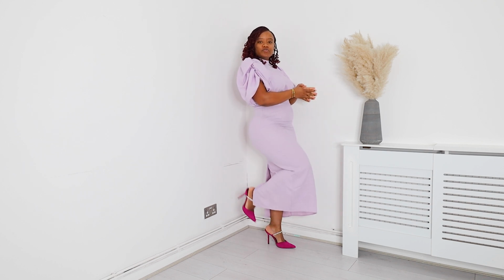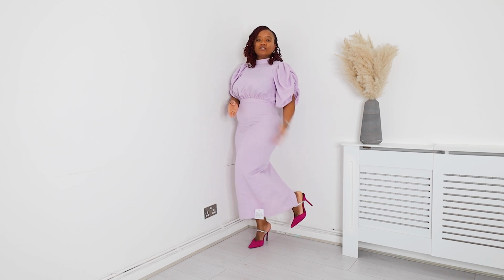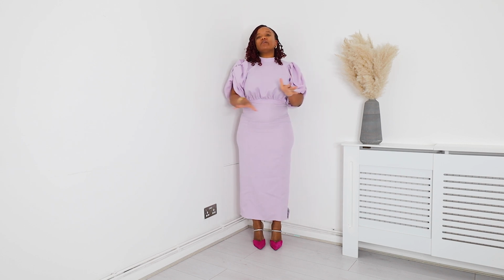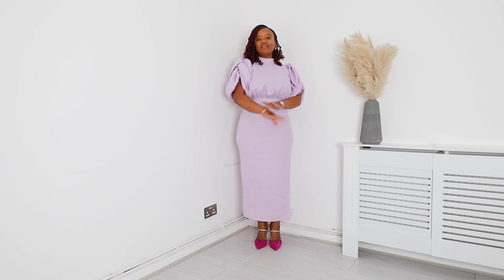I've got this pair of heels from Reiss. Obviously, just be mindful that if you're going to be in the garden, it might not be the perfect kind of footwear if there's no concrete to step on. But I think this is such a cool look for a wedding. The color is so on trend for spring and summer. I love it.